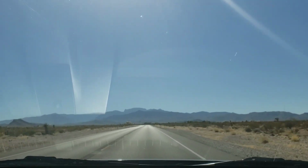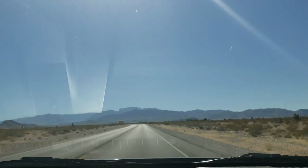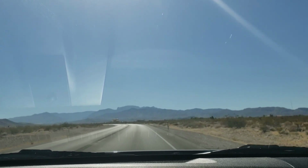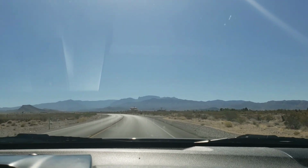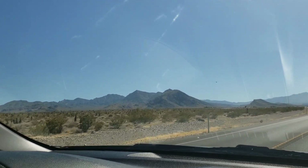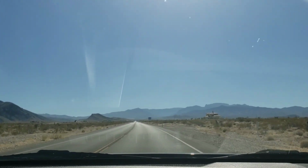Way to Mount Charleston. Just doing a little drive tour. But most of my filming I wanted to do on our way back, but since you can't really see the mountains when you're heading away from them, I thought I would show it to you while we're heading there too. How's that? Oh, how is that? I don't know.